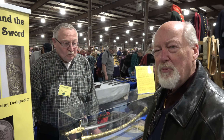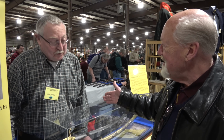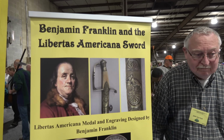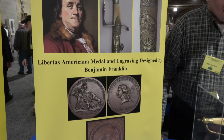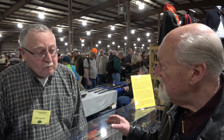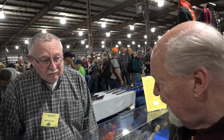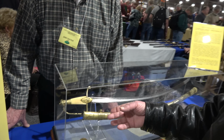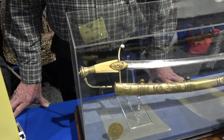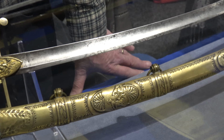We stopped by here at a table that has a very interesting sword. We have Mr. Jerry Doctor, do you pronounce it? Correct. And this sword, there was a coin that was designed by Benjamin Franklin called the Libertas Americana coin, about 1782. It was designed in 1782, printed in Paris in 1783, and it was made in gold, silver, and bronze. On this sword, the languette actually has a copy of the Libertas Americana design, and it's also duplicated on the scabbard, and it's believed that this sword is somehow connected to Ben Franklin.